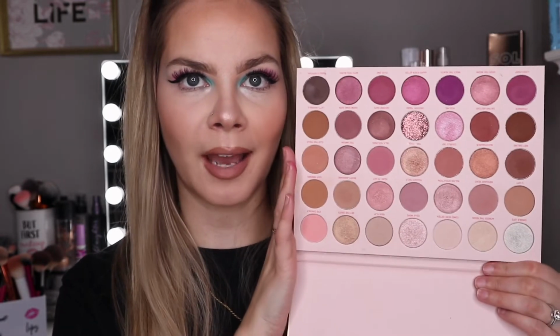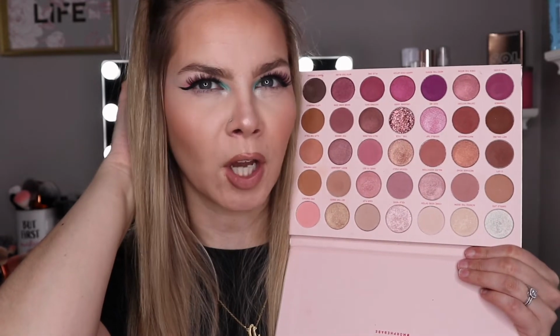All right, let's move on to the last couple palettes. So this one I've talked about a few times. I can link the video where I tested this palette out, but this is the Morphe 35XO Natural Flirt palette. And yeah, it's just the most beautiful neutral palette. So this is my go-to neutral palette now, ever since I got it. I can't remember when I got it, but I believe I got it this year. And ever since I got it, it's the only one that I use for neutral looks. I just think it's so beautiful.